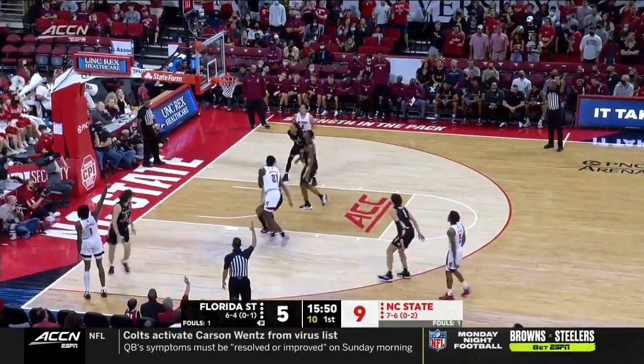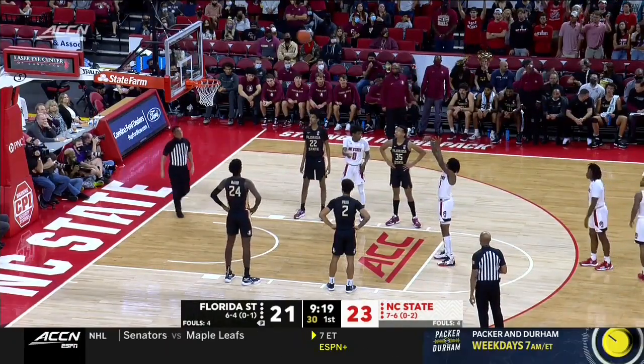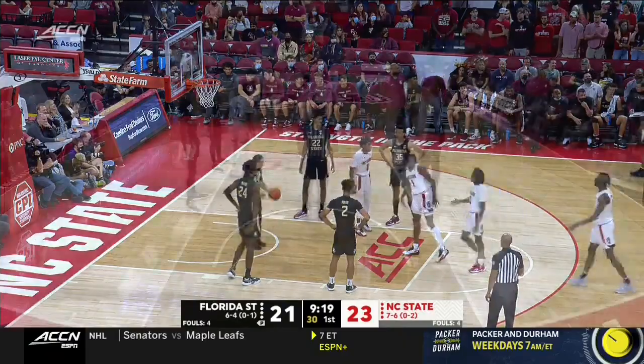Good ball movement. Seabron, that's good. Can start mounting some fouls and get to the line.